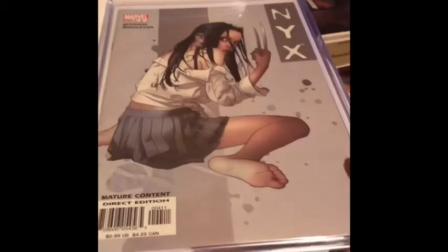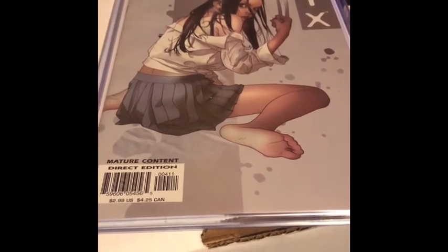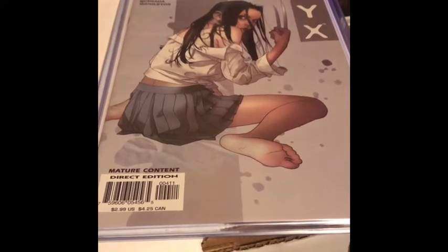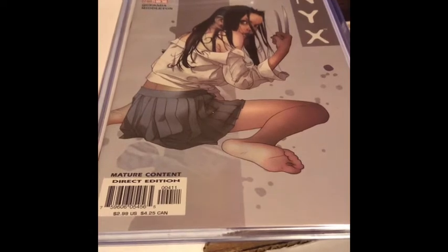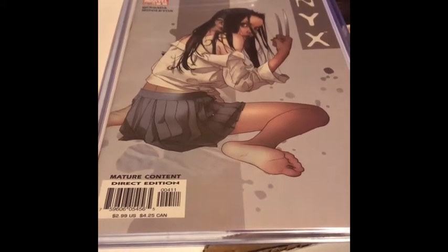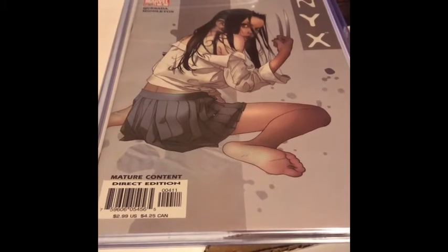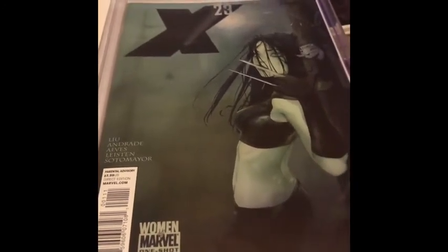Reborn. Here is my NYX. I actually bought this from an online auction from my local comic book shop. He had it. I didn't even have any idea what it was. I just knew that it said second appearance of NYX. This happened when I was out of collecting, and I missed all of these. So I've since got them all now, but it wasn't very cheap.